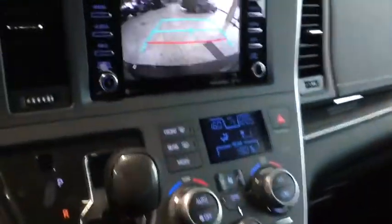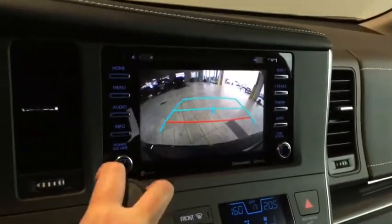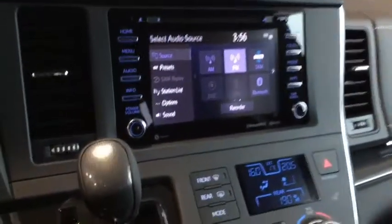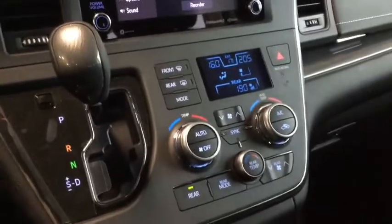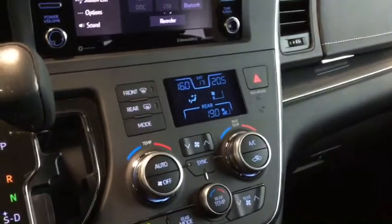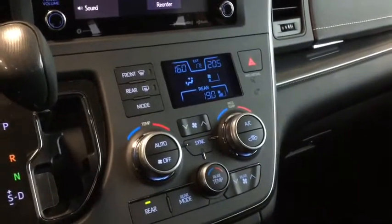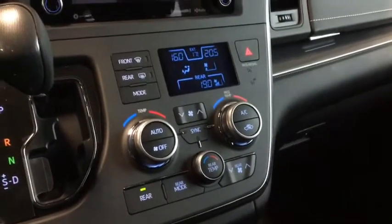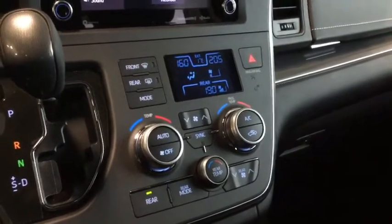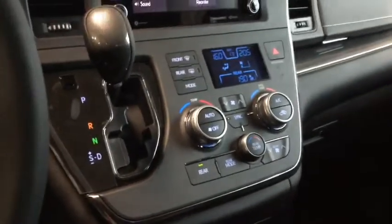Now shifting into reverse, you'll see that you have your backup camera to keep you and everyone nice and safe. It's a clear format, modern styling, very easy to read as well. Adding to that modern styling, you have your tri-zone climate control with that digital display. You have the option to sync all three areas. Your rear passengers also do have their climate control panel so that they can handle that themselves. And you have that electronic automatic climate control for convenience.